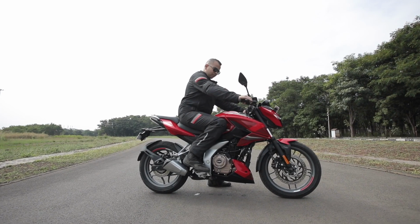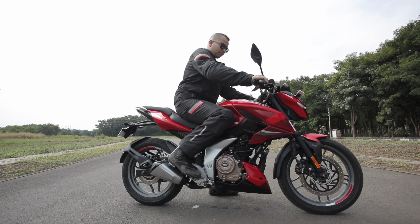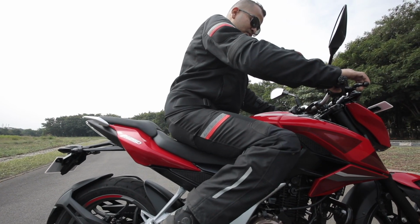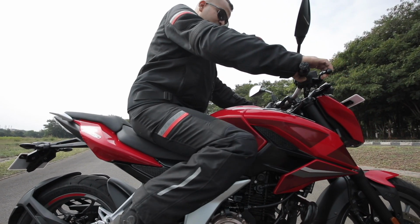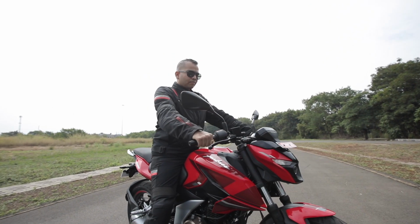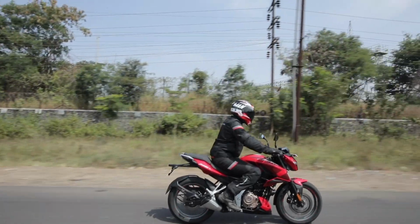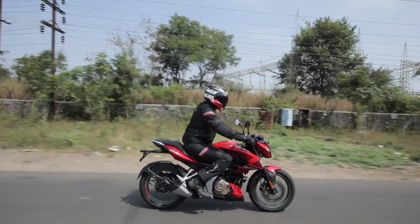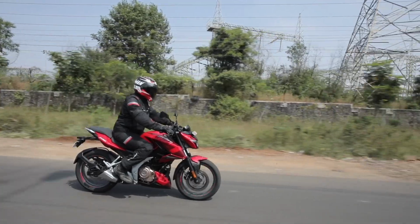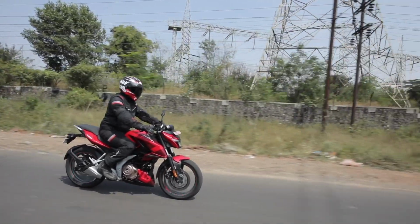Riding the Pulsar N250 is very easy. I am 5 feet 8 inches in height and the bike fit me just right. The handlebar is nice and wide, the knee recesses are accommodating on the fuel tank, and even the seat has ample room to move around. The foot pegs are mildly rear set, not too aggressive, making the Pulsar 250 an ideal street bike as well as a fun package on those weekend getaways.